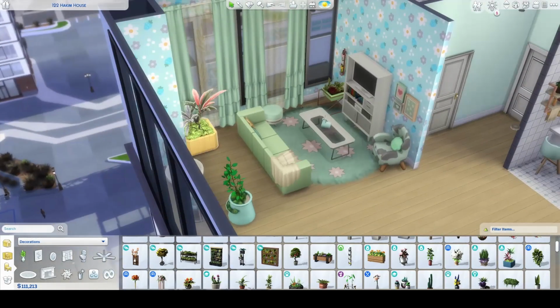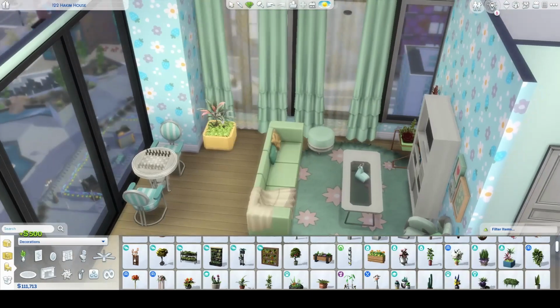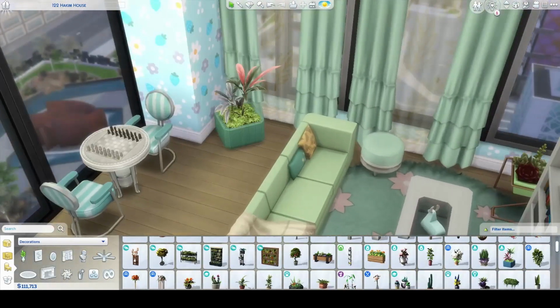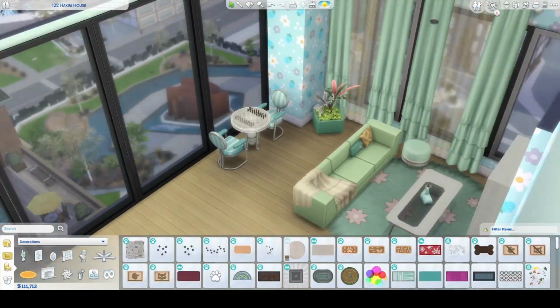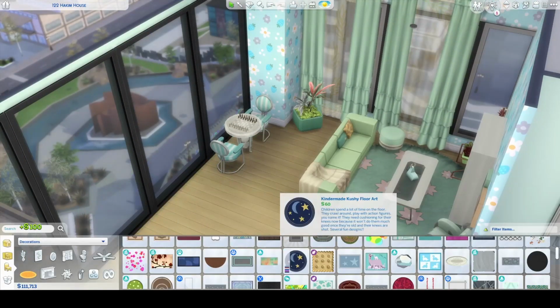And I did end up sneaking this plant back here in this corner. I really don't remember what made me put it there instead of the other corner it was in. I think maybe it was just that it had more space, and if I put it next to the TV, it kind of looked very cramped.